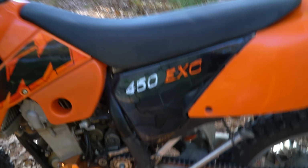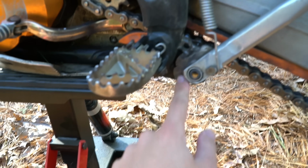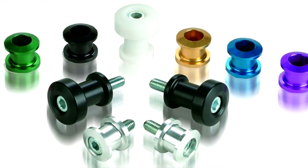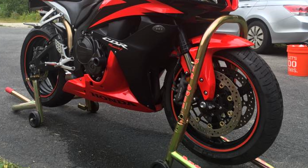Number 2, do a check of your whole bike. You should have done this before buying the bike, but let's be honest, we don't always get everything the first time we look at it. Chances are, you missed something. Make sure it's not missing any parts. The first thing I always do when I buy my bike, if it doesn't already have it, is some swing arm spools. Swing arm spools are there for raising the rear wheel off the ground, obviously not needed if you have a center stand.